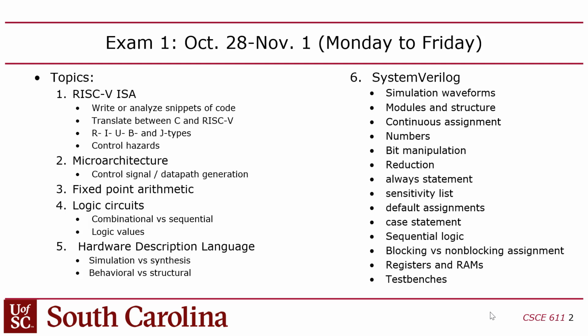And we'll also cover fixed point arithmetic, and combinational and sequential logic circuits. Remember, sequential logic is where you have memory, where the output is a function of the inputs and the input history, whereas combinational logic is just the output is a function of the inputs. Hardware description language with simulation, synthesis, what's the difference between those two, behavioral versus structural. These are just conceptual questions, and then we'll have questions on SystemVerilog, mostly just syntax and behavior of SystemVerilog.